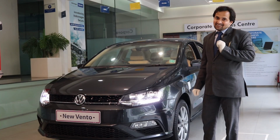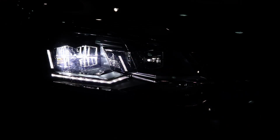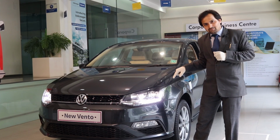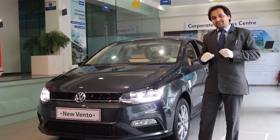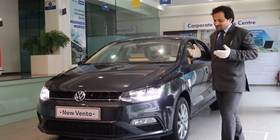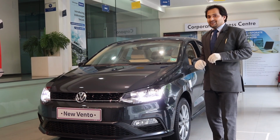One important thing what I need to tell you is, look at the way these headlamps are designed and the LEDs are designed. They look beautiful when you're driving the car at night. To accommodate the headlamps, we also have given you nice front fog lamps which help you in cornering when you're taking a very sharp turn.